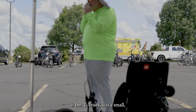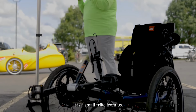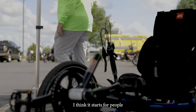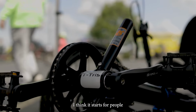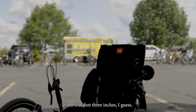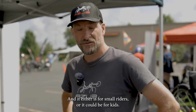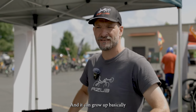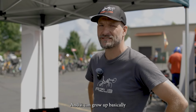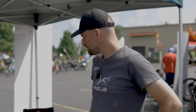It's a small trike from us. I think it starts for people from 4 feet 3 inches, I guess. And it either is for small riders or it could be for kids, and it can grow up basically up to adult size, quite easily.